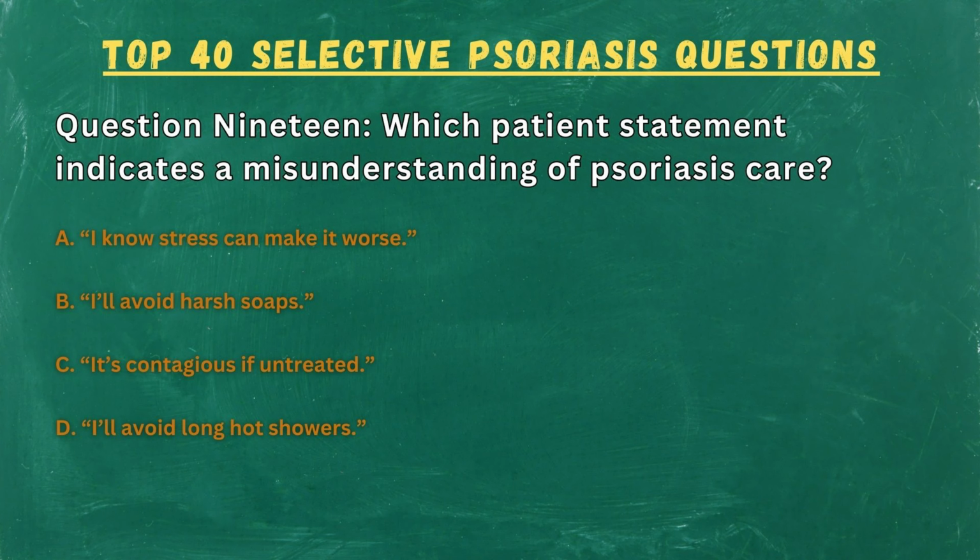Question 19. Which patient statement indicates a misunderstanding of psoriasis care? A. I know stress can make it worse. B. I'll avoid harsh soaps. C. It's contagious if untreated. D. I'll avoid long hot showers. Answer. C. It's contagious if untreated.